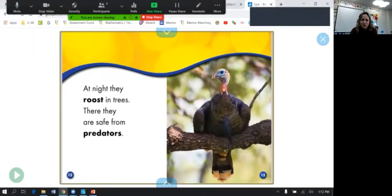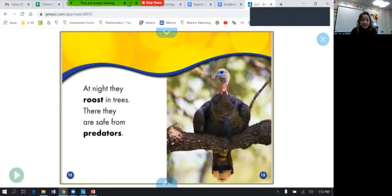At night, they roost in trees. They stay there. They are safe from predators. Roost. Maybe they hide in trees? That would make sense.